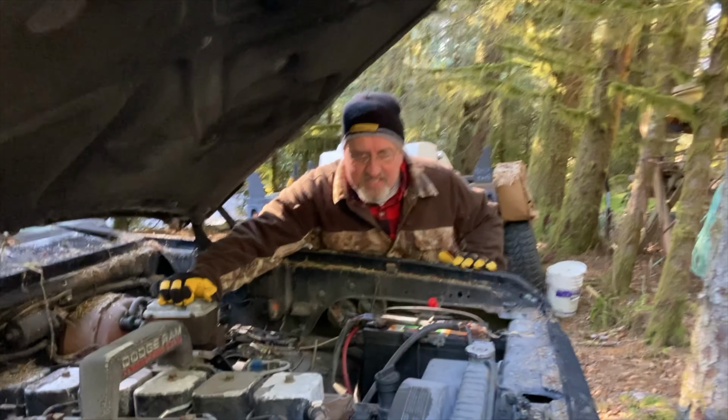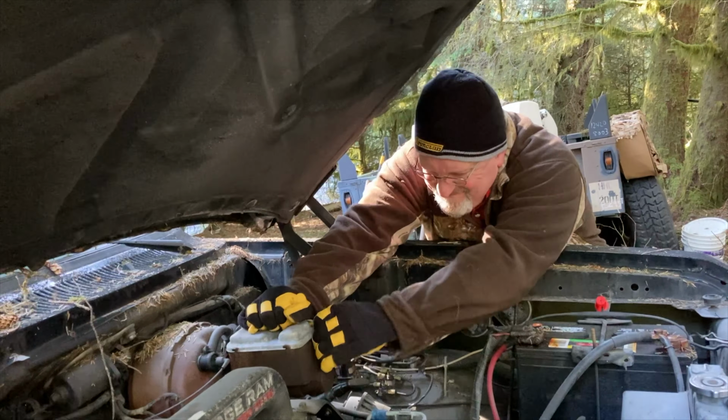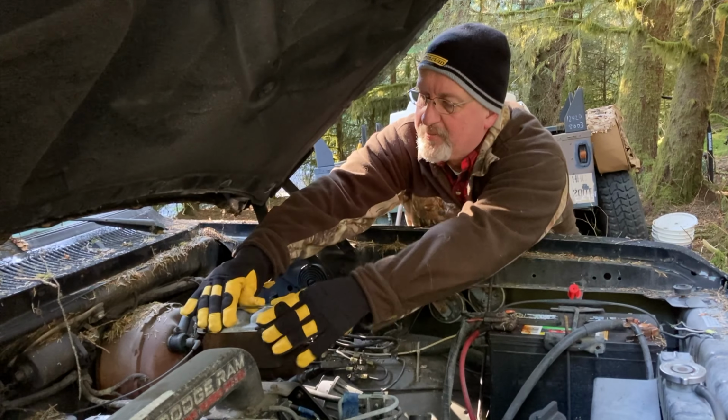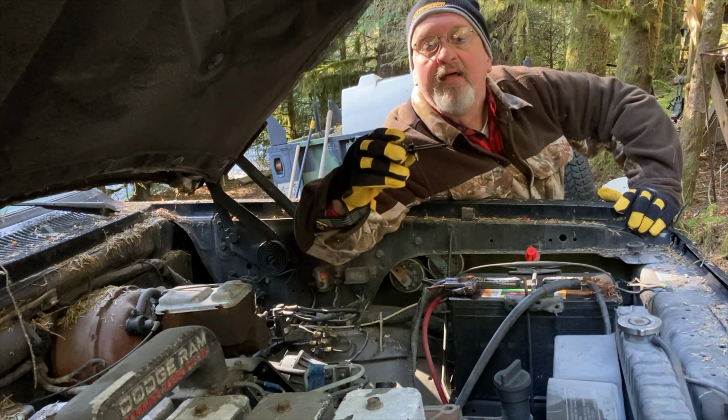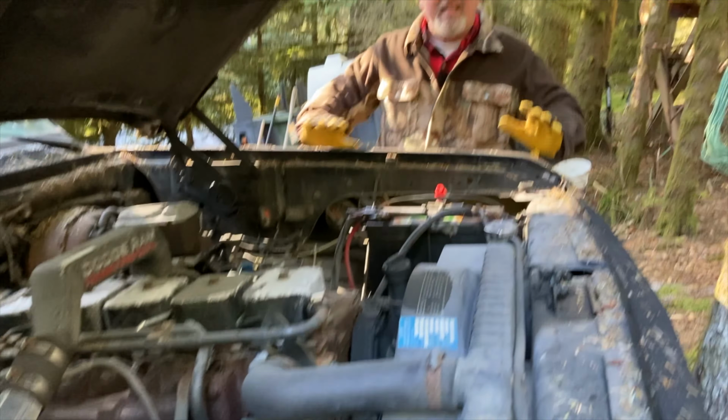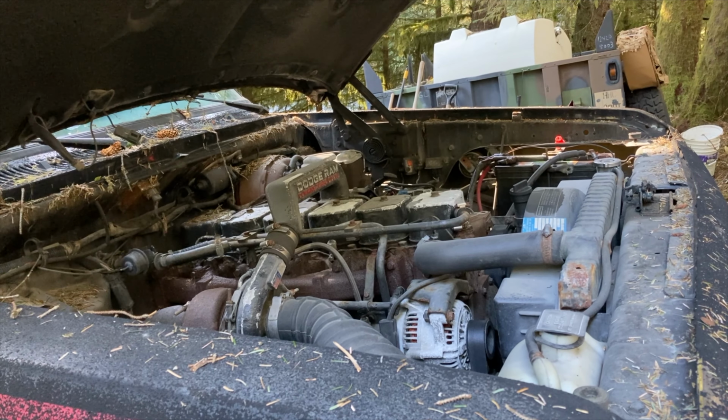Now this truck has a mix of Kelsey-Hayes, Dana, and Mopar brakes. Always got to be careful nothing falls in here. Look at that. All right, that's a pleasant surprise. And then check the power steering fluid. It's there. So everything looks okay. Let's see if it starts after sitting here all winter. That doesn't sound good. Battery must be dead.